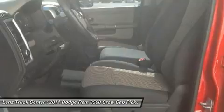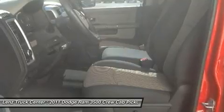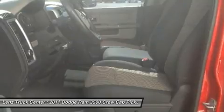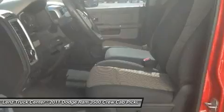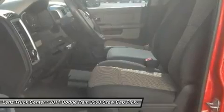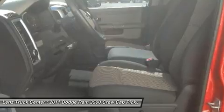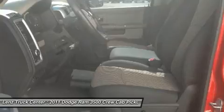Fog Lights, Clearance Lights, Vent Shades, Bug Shield, Compass and Outside Temperature Display, Air, Cruise Control, Tilt, Power Locks, Power Windows, Clean Auto Check, Factory Bumper to Bumper Warranty until 36,000 miles. This truck is eligible for a 100,000-mile parts and service agreement.